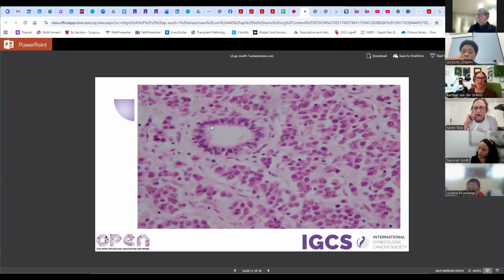So I agree. They're not quite classical for Schiller-Duval because they should have more pink in the middle. Sorry, I have to Google a picture of a Schiller-Duval body. I tried to find the case. It's funny how you don't save these cases, then you can't find them when you need them. I've got a dysgerminoma to show you if you want later after you've finished your discussion. Yeah, cool. I have one too, but it's not very good.